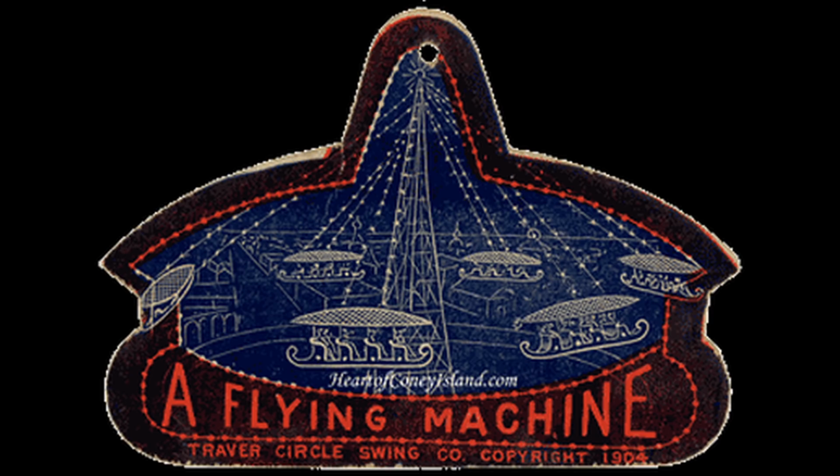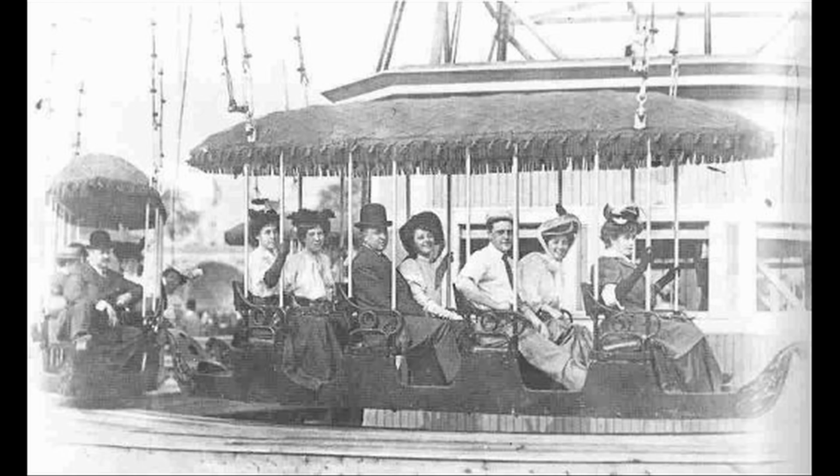I think part of his success was that not only were these cheap for him to build, they were cheap for amusement parks to buy. So orders just started flooding in. He couldn't build these things fast enough, and people loved them. They'd climb in their little wood boat. The very first one, as I understand, popped up at Coney Island, which is pretty typical of American rides.